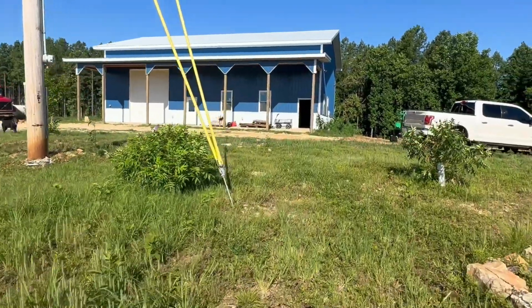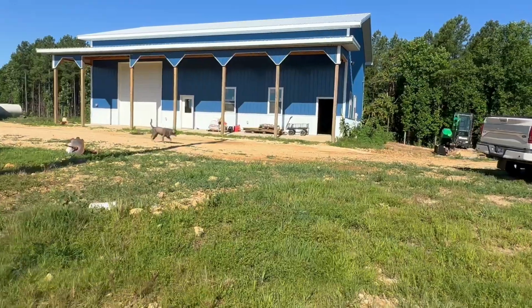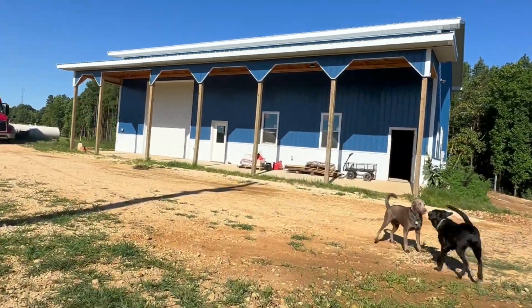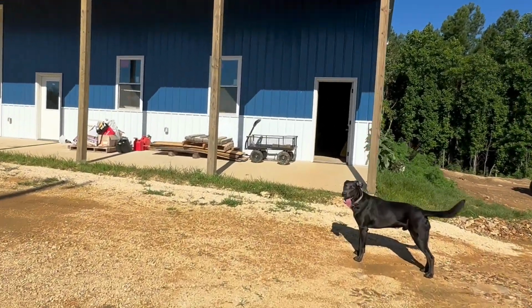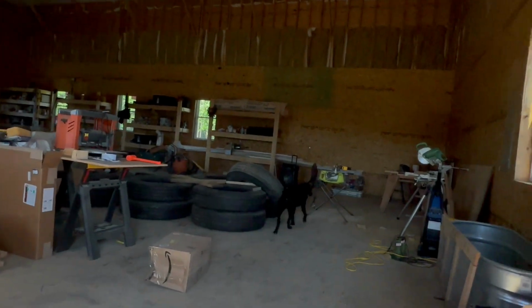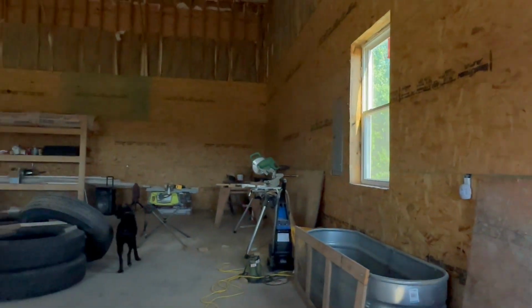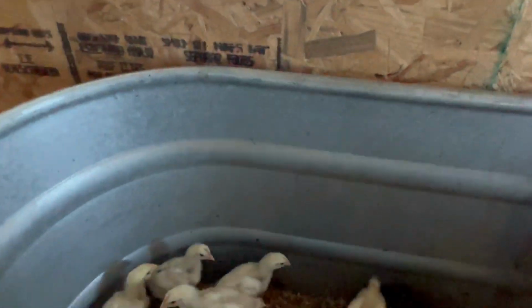Oopsie, I left the door open. Where's Millie? Kitty, kitty. Oh, there she is. She doesn't usually come out when I leave the door open, so it's how we lost our other cats.